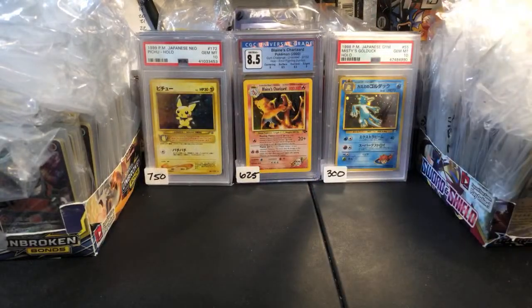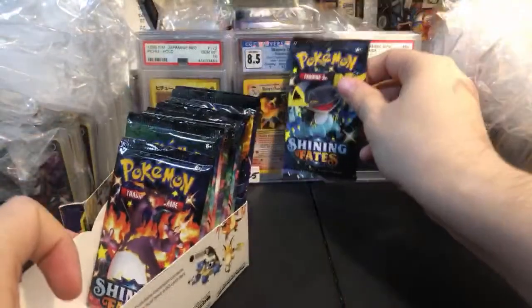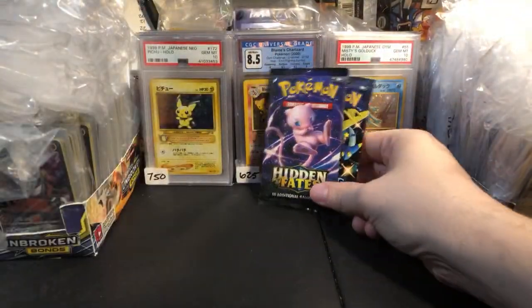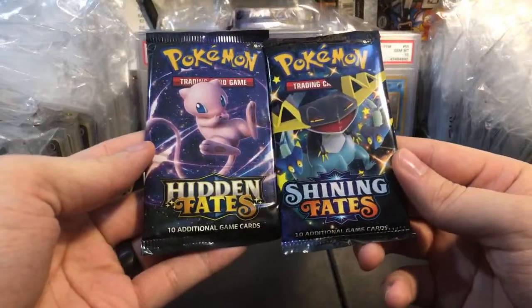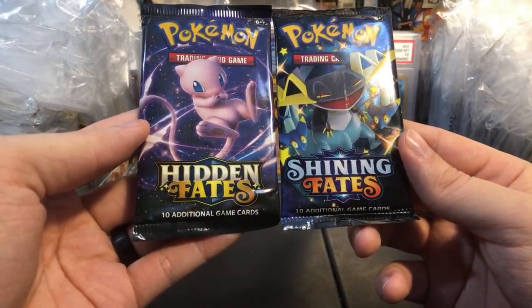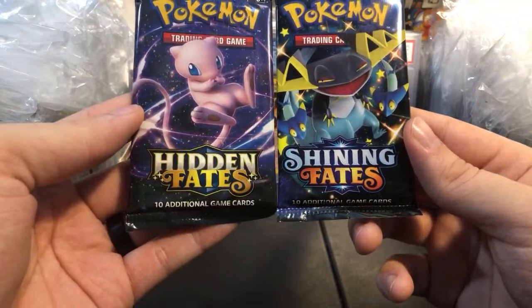Next up, we have Mr. God King Lunar, who says, I would like 1 Hidden Fates and 1 Shining Fates. Sounds good, mister. 1 Shining Fates and 1 Hidden Fates. Sweet. How do their logos look? Oh, so the Fates is the same font. It's pretty cool.